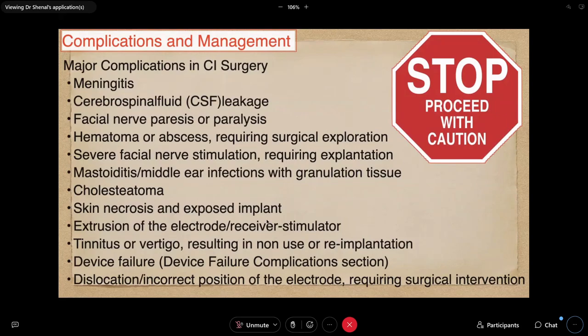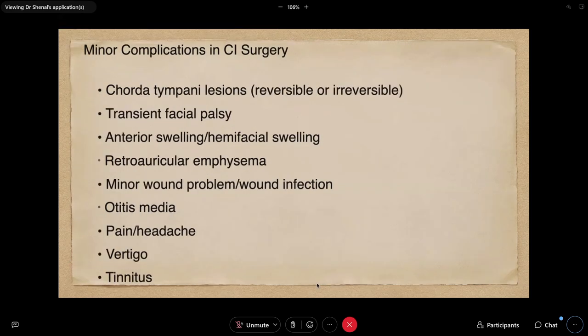Extrusion we have talked about. Tinnitus and vertigo are occasionally seen. Device failure we have talked about. Electrode positioning we have talked about. There can be some minor complications because the chorda tympani forms one of the boundaries of the fossa incudis. We may by chance damage it. Facial palsy can be transient. Then sometimes hemifacial swelling, anterior swelling because of a tight bandage. So loosen it. Some retroauricular emphysema, not seen, but yes, it is mentioned. Otitis media is not due to the CI, but due to some other causes. Vertigo and tinnitus all settle with time.